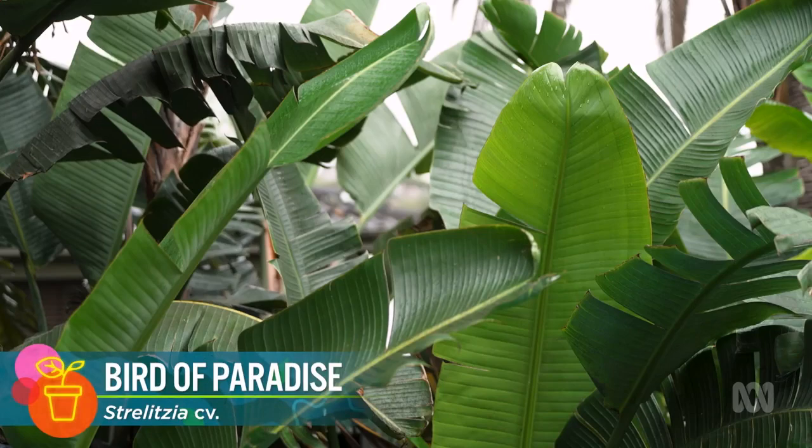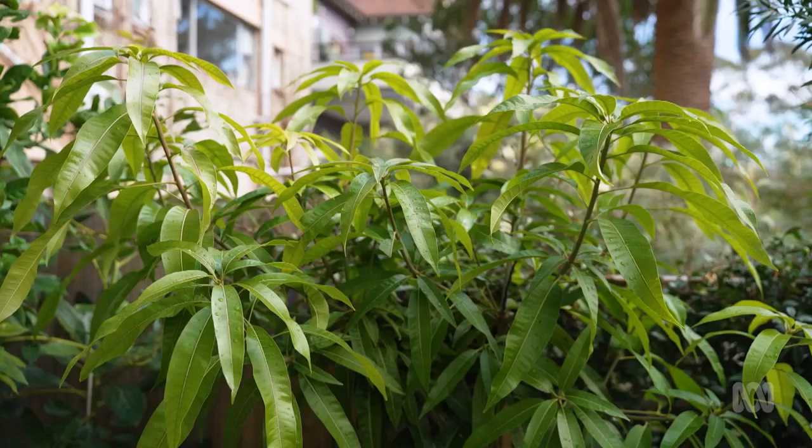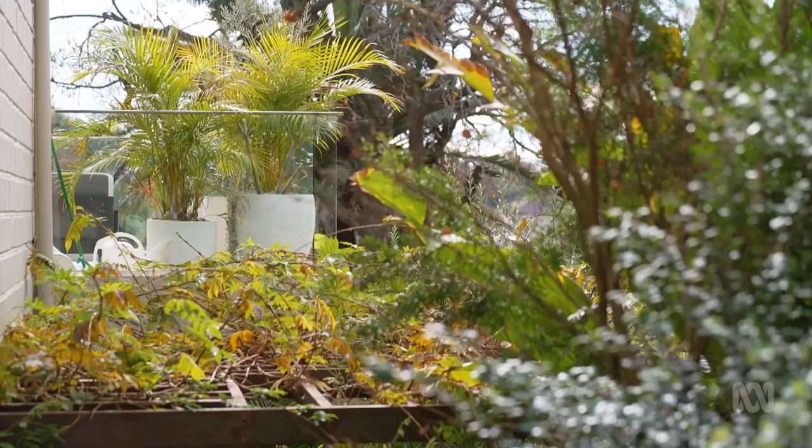Having access to northern sun really opens up your plant choices. And if you need some shade, you can always add a pergola with some climbing plants on it.